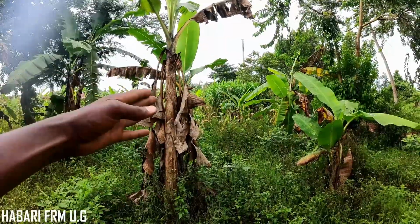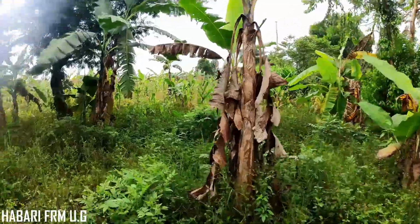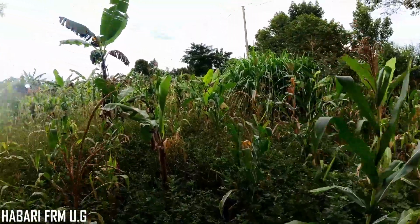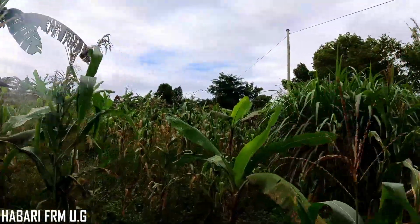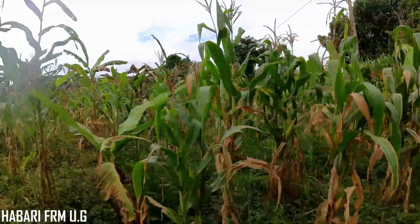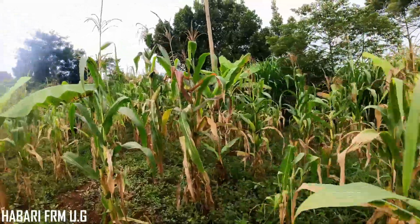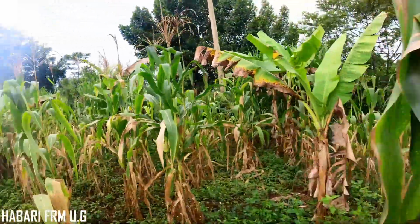Okay, so we're going past on this side in that maze, as I'm following you. We pass up to home. We shouldn't just pass on the main road. Now we can't cross the boundary, but we are close. This maize is coming up nice. This was the one planted first, before all the others we have seen.